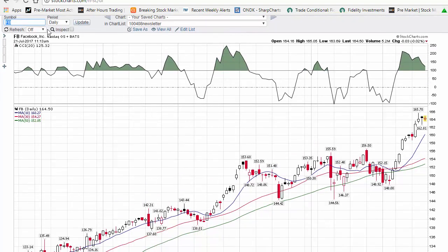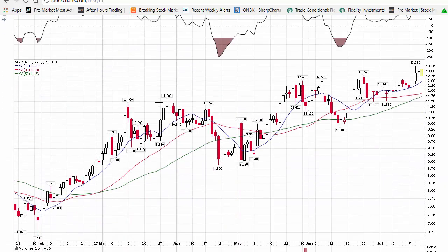Another one that we had in the newsletter recently on a swing trade is CORT. And here we've got an ascending base. We had the break to new highs, and then we have that secondary pattern forming here, this nice little symmetrical triangle that you could probably see better on a 5 or 10 minute chart. So if this one breaks out of that pattern, it may be poised to surge.